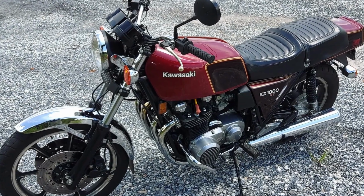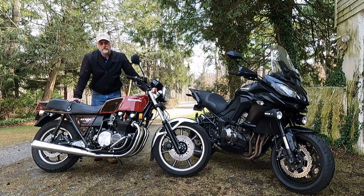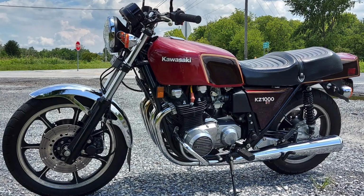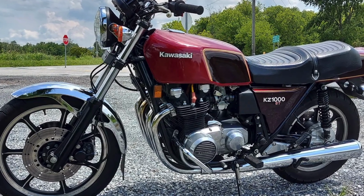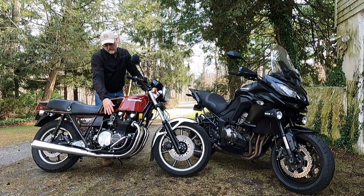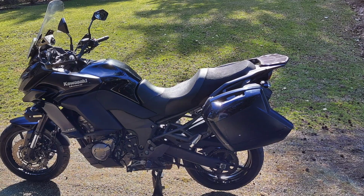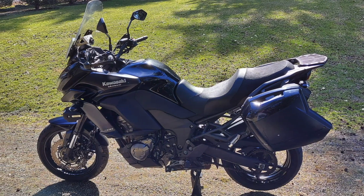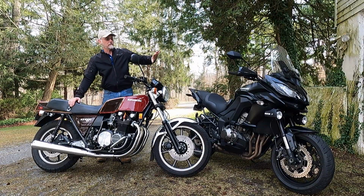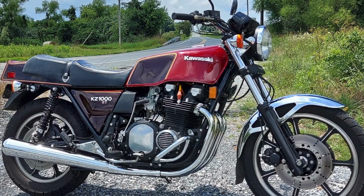Looks wise, to me, I love the classic lines of the KZ1000 here. I just think it's so beautiful. I love the paint. I think they did such a nice job with blacking out the engine and the fork. The combination of blacked out, and then you have bare aluminum, you have the chrome. I think it's just a great looking bike. The Versys has the integrated fairing and the windshield, and on a cold day that offers tremendously good wind protection. But looks wise, I'd much rather look at the old KZ.